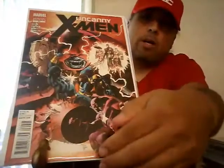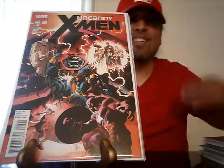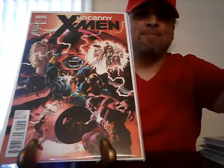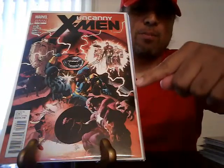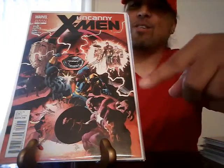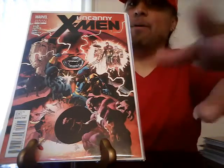Now, this issue right here is where Colossus loses the power of the Juggernaut. His sister takes it away. So yeah, it's a great story. And not only that, in this issue, if I remember correctly, Mr. Sinister shows up to talk to Scott, and he's a female.